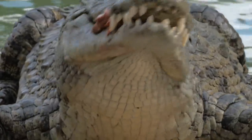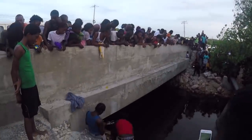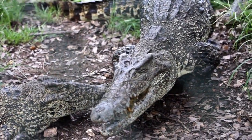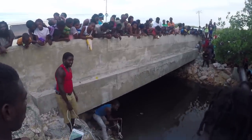Obviously, these guys don't want a croc as large as this hanging out near their homes and bite someone, so I understand the urgency of them wanting it to be out of there. One thing though, you'd think they could have used thicker rope. Honestly, that rope looks like someone cut up a thin blanket into strips and tied it together.